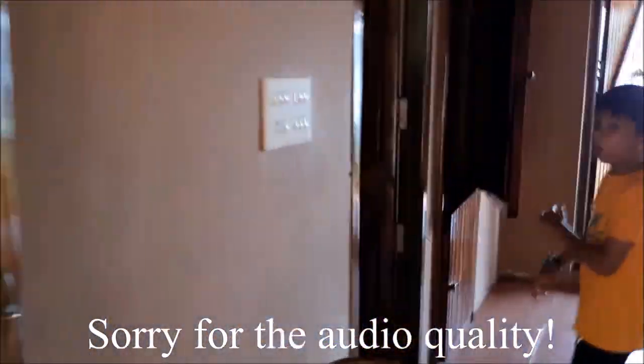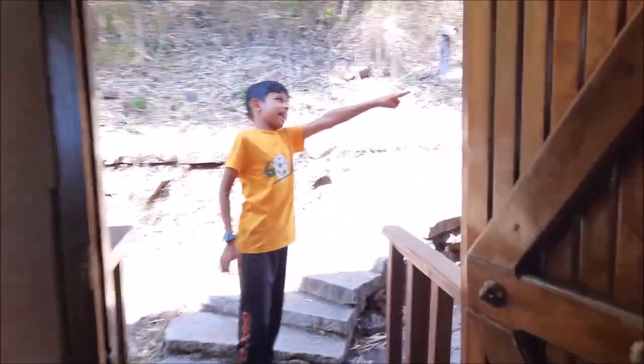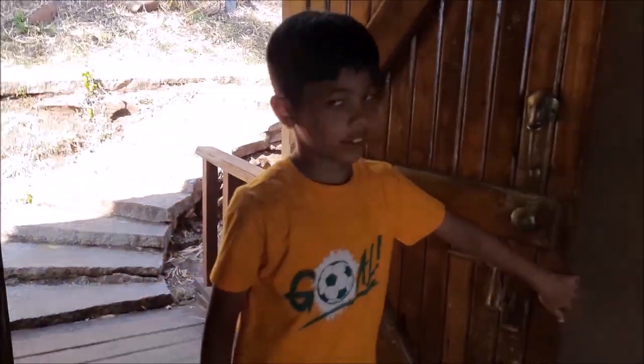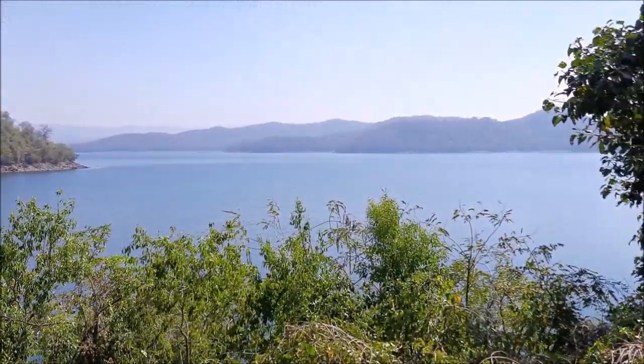We have a whole room. We do own two rooms, but you have to go outside and then over there is next. So that's unfortunate. But it's fun! I know, right? Hold on. We get a whole room and an amazing view.